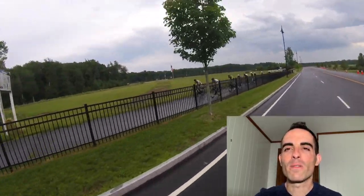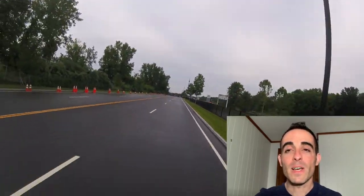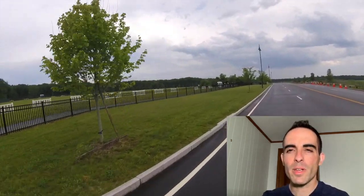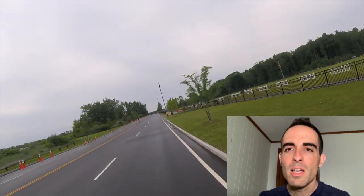Got a little recording of the lead group here, group of 9 guys, I think. Some fast guys, and you can see they're really pushing it, still single file there. And then there was a chase group here. Got this on camera here too. Another 5 guys, a little ways back. But they kept pushing it. I guess they worked together for the rest of the race.